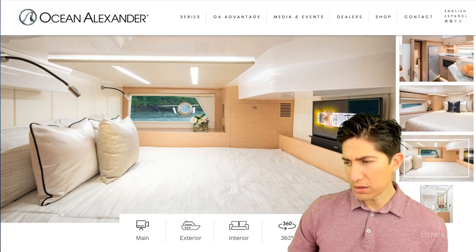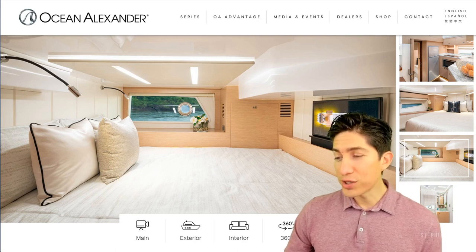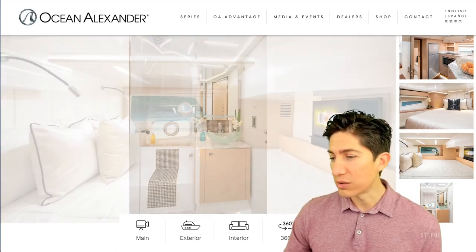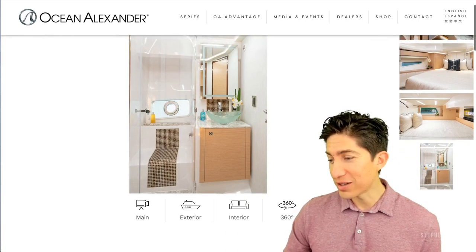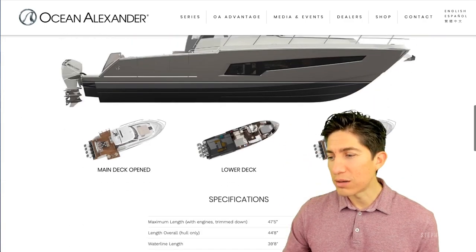This is the back. Yeah. I appreciate how they're trying to give you as much natural light as possible. So they got those windows on the side, even in the shower. Okay, so that's all they give you. This is a nice boat. They're both nice.